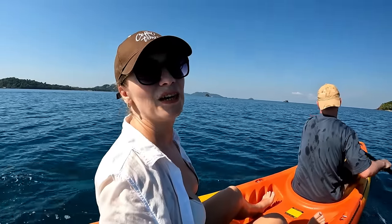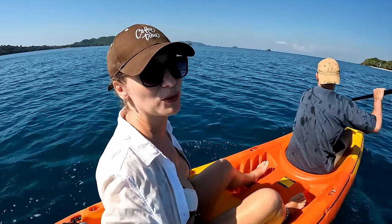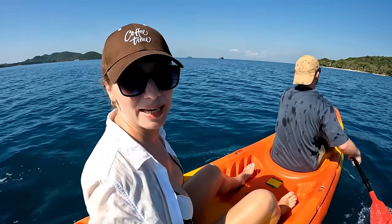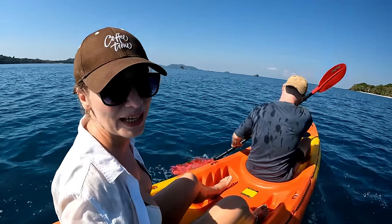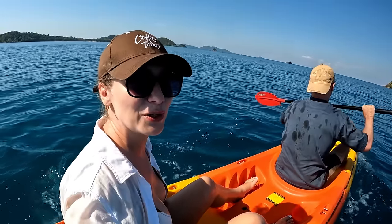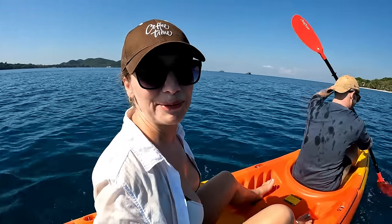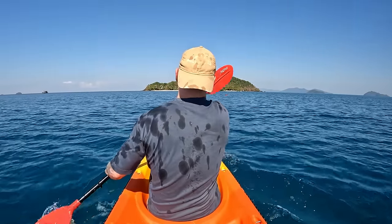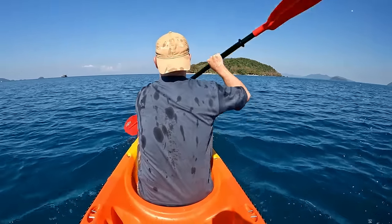Yeah, but the reason why we're paddling, guys, why we took kayaks, is we want to miss the crowds. We want to get there before the boats start coming in. You can get kayaks basically earlier than the boats, so hopefully we will miss the crowd and we can show you around how beautiful this place is when there's not many people there. Go, Danny, go! Faster, faster!